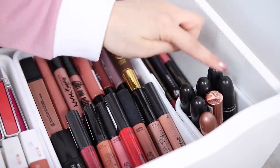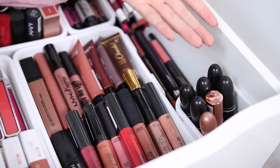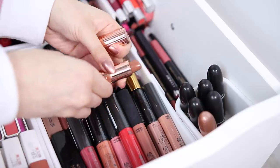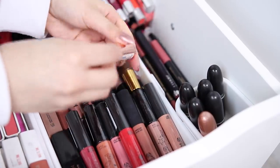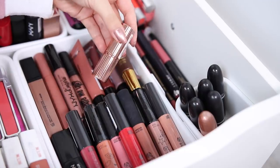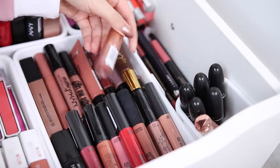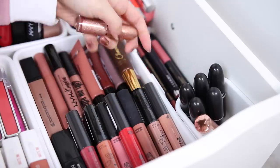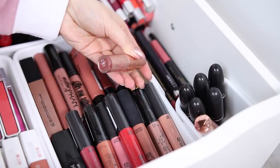And then also I have two of my most used lipsticks in this category just because it's easy for me to grab them. So if ever I'm wearing a nude lip in a video, it's probably always this one, which is the Makeup Revolution lipstick in the shade Vow. So I'm probably always wearing that if you want to know what lip product I'm wearing. And if I'm ever wearing a slightly darker lipstick, it's probably this one, which is the Revolution lipstick in the shade Head Turner.